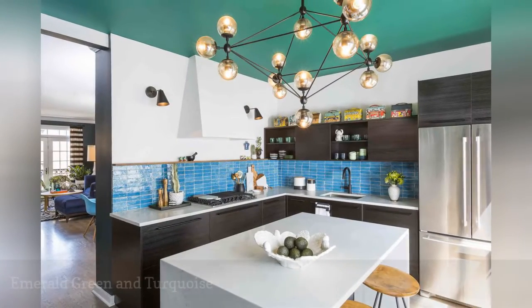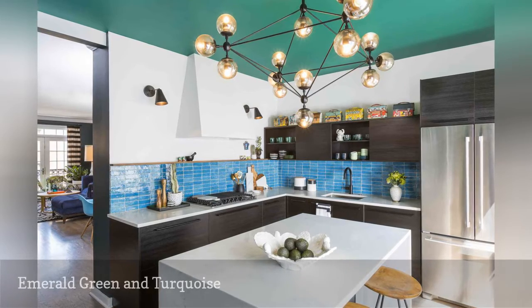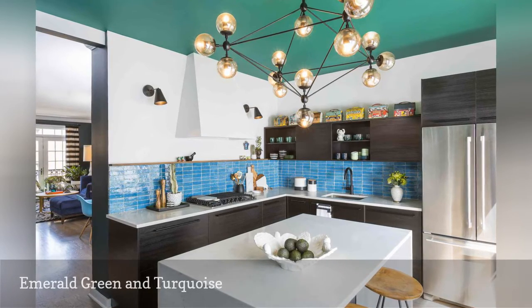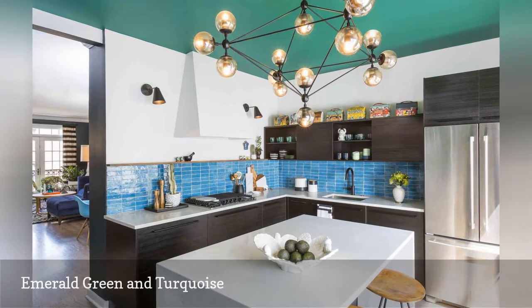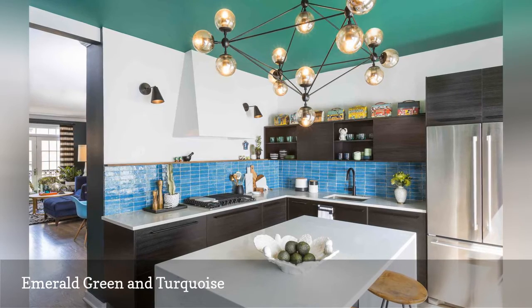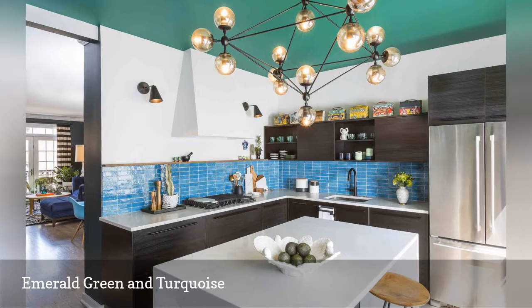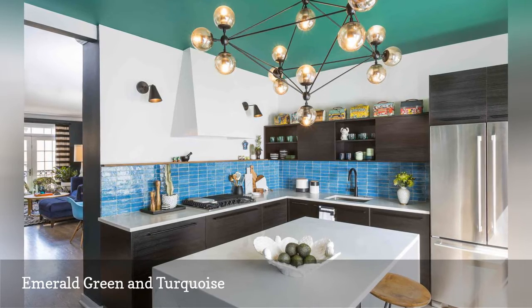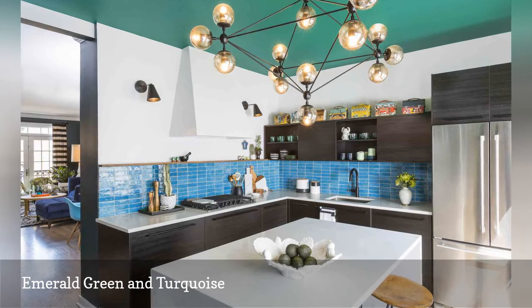We worship this kitchen by the design team at Studio Sven for its ingenious use of two striking colors. On the ceiling is a look-at-me shade of emerald green that throws focus to the spectacular light fixture. The turquoise tile on the wall is equally bold and harmonizes with the ceiling without feeling overwhelming, thanks to the white walls and dark wood cabinetry. The neutral hues of the latter features keep the cooking space feeling balanced yet still vibrant.